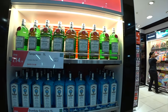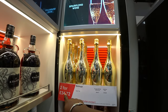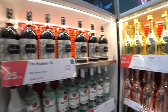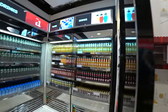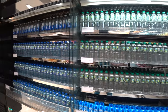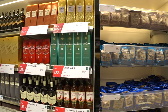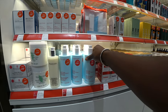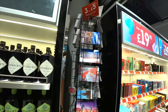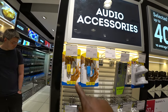Morning, how are you? I'm very, very good. Looking for some, right, so there's Jo Malone here, which is £12, and also the Bottega here, which is 34. Wow. And there's Kraken, which is 25. Clock, yeah. And guys, they have a USB charging point. They have everything here. This one is £7.